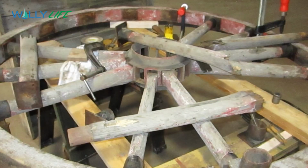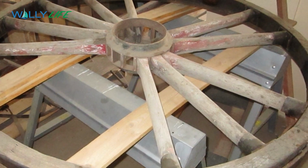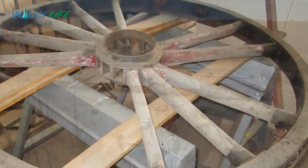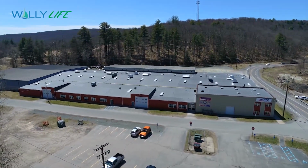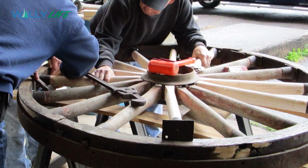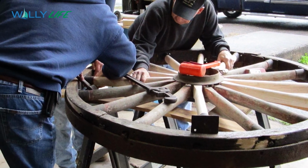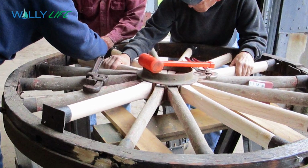The front wheel was in very bad shape. Most of the spokes were just plain rotten, falling out. So down at New Wave Woodworking, where the tractor was at the time, they took one of the spokes, put it in their machine, set the machine, and it ran and spit out 16 spokes, all exactly alike. And so we could put them back in the wheels.